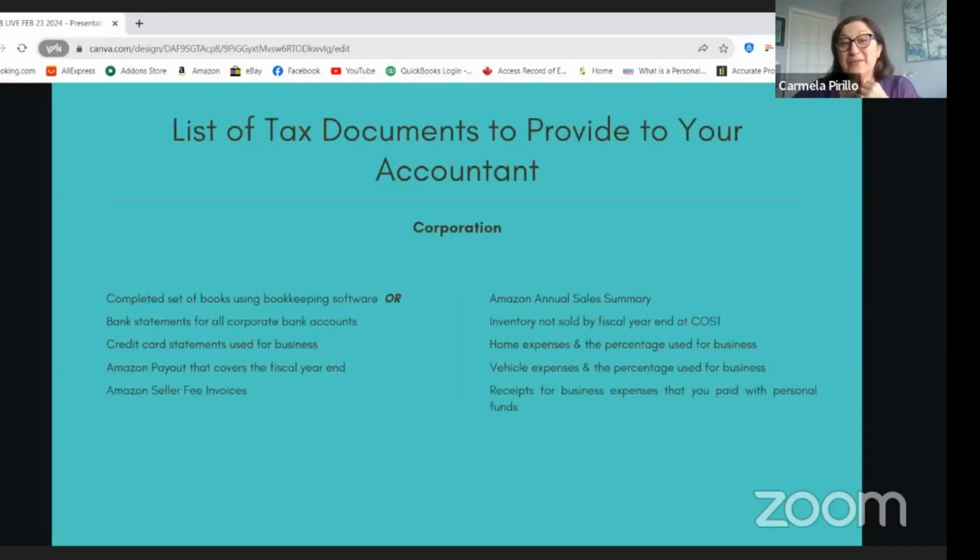So now what about if you're a corporation? Well, this becomes a little bit more complicated. Sole proprietorships have an option of using bookkeeping software or the Excel spreadsheet, depending on how big they're getting. Like if your sales start going like $200,000, $300,000, $400,000 a year, I strongly recommend bookkeeping software. I personally think bookkeeping software is great right from the beginning, no matter how small or how big you are.